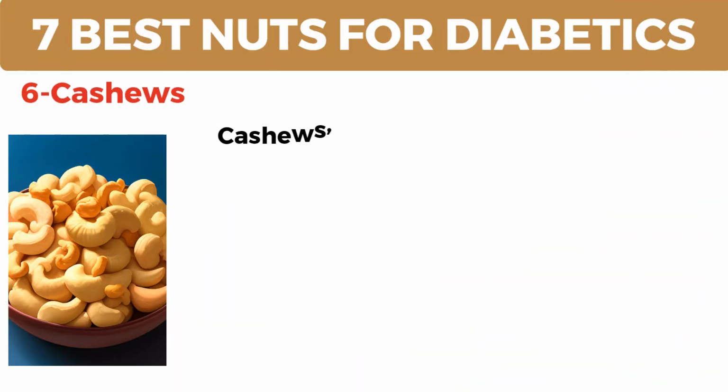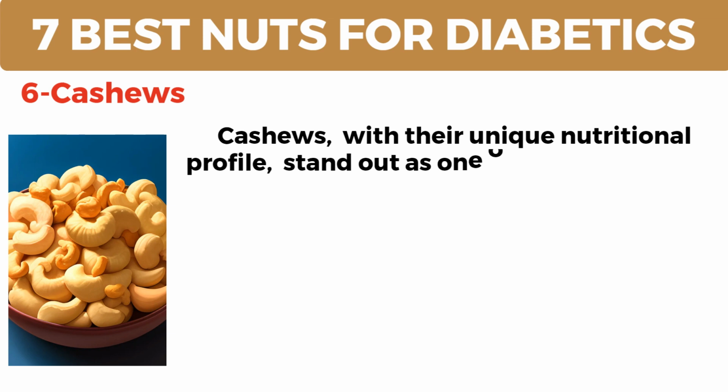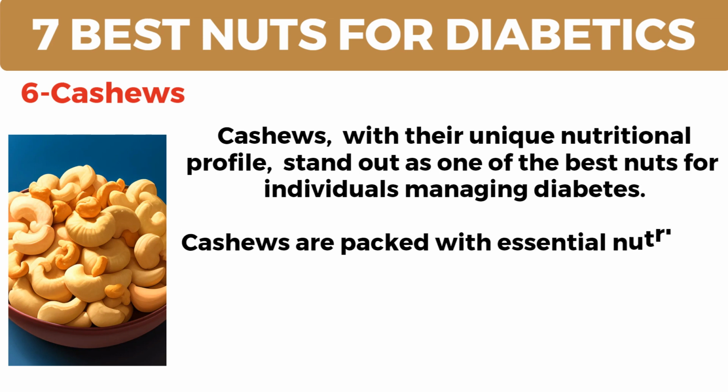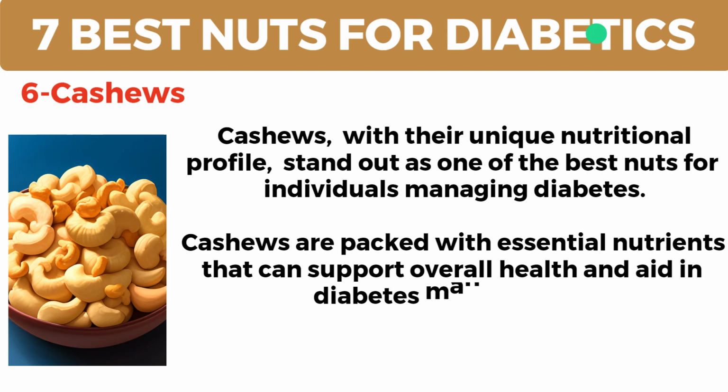Number 6. Cashews. Cashews, with their unique nutritional profile, stand out as one of the best nuts for individuals managing diabetes. Cashews are packed with essential nutrients that can support overall health and aid in diabetes management.